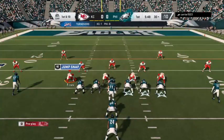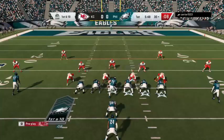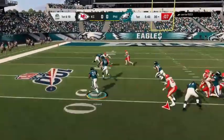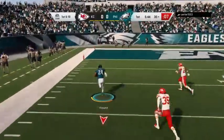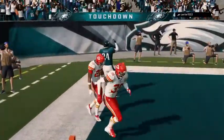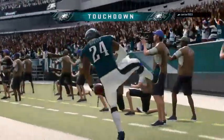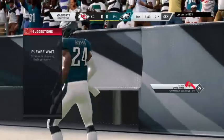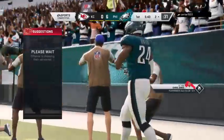So 1st and 10 now from the 30. Here's carry number 1 for Jordan Howard. Touchdown, Philadelphia. Jordan Howard, 30 yards. As his guys are able to strike first here in this opening quarter.